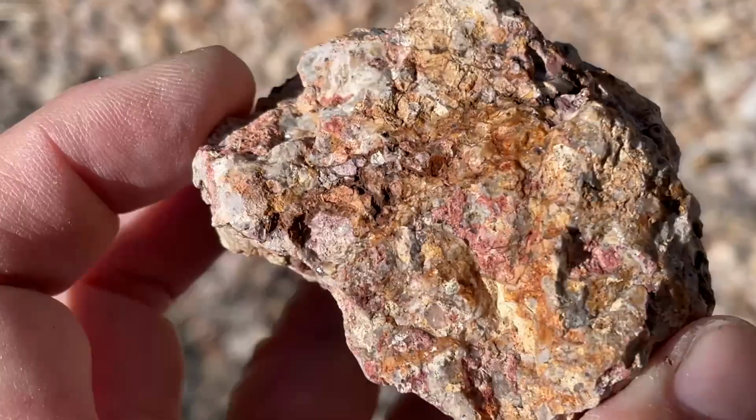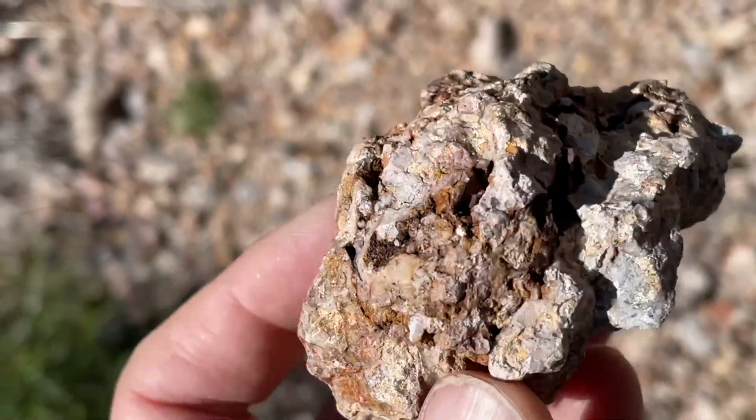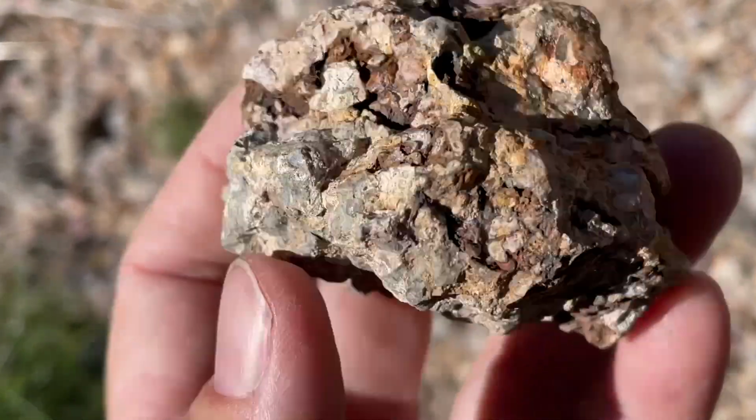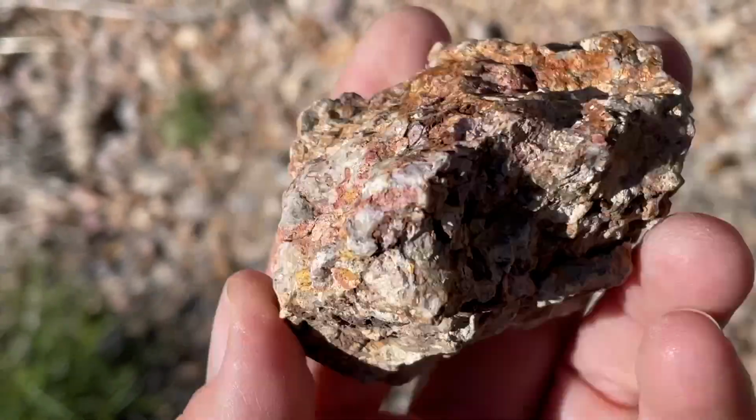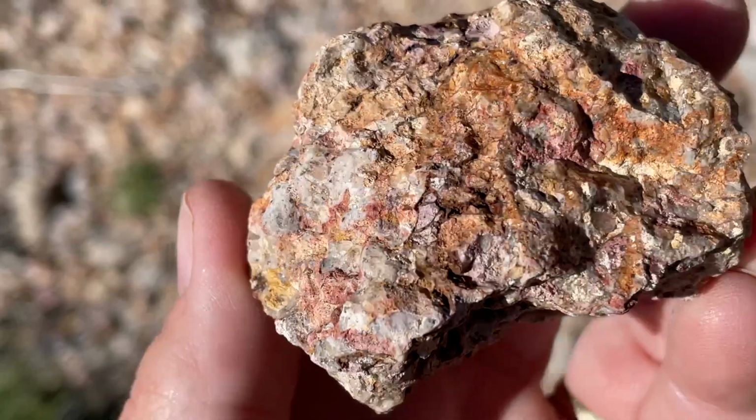Here's another really interesting one. It's got a lot of color in it. You want to whack them with the hammer? Oh, so it's in the tub. Well, maybe later we can whack some of them.